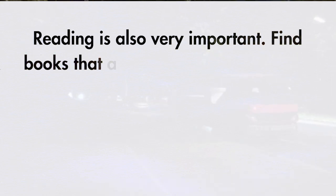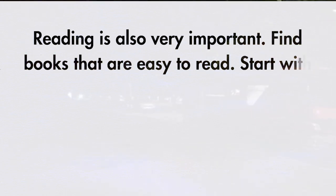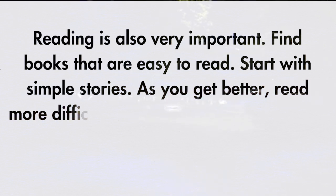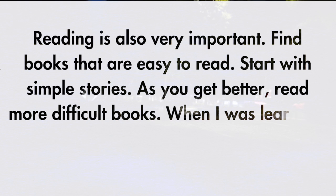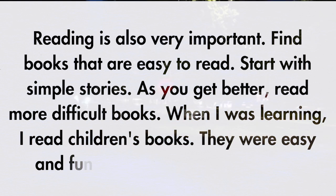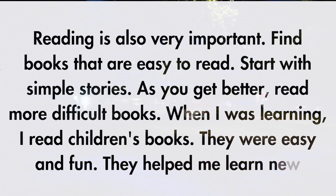Reading is also very important. Find books that are easy to read. Start with simple stories. As you get better, read more difficult books. When I was learning, I read children's books. They were easy and fun. They helped me learn new words.